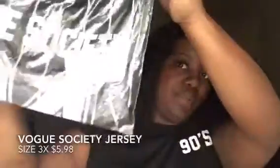Next thing I pulled out is a Vogue Society jersey tee in a size 3X in the color black/white. And as you see, it is a crop top. It's going to be a very loose crop on me, which I like because I love high-waisted pants and things like that. So this worked out great for me.